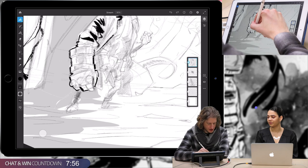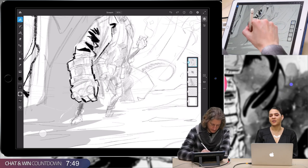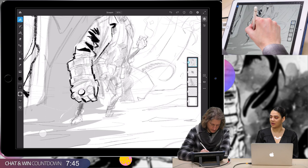Do you like drawing in Photoshop? Oh, yes. On an iPad? Oh, yes. Because the brushes are similar, right? Yeah, and I do like it because it has more of the graphic design capabilities. It's more on that end of things.